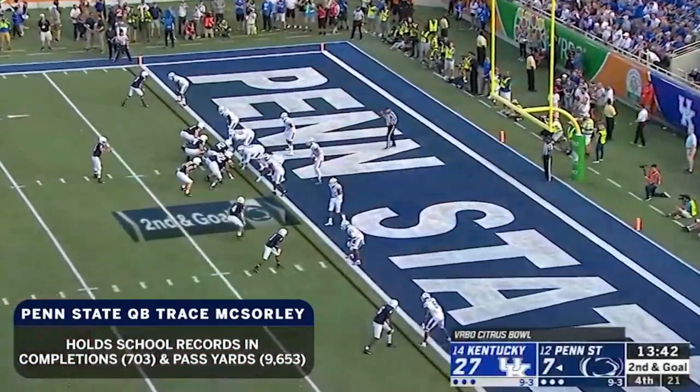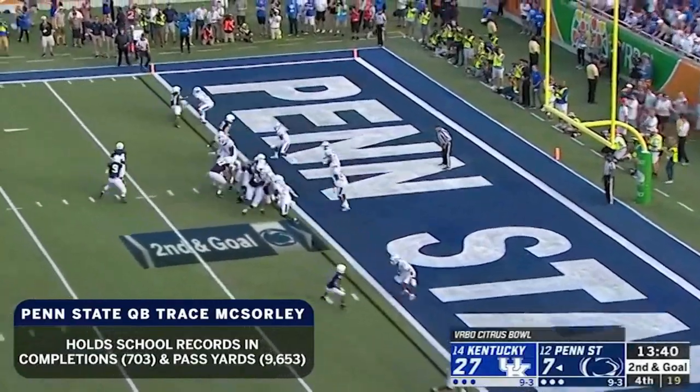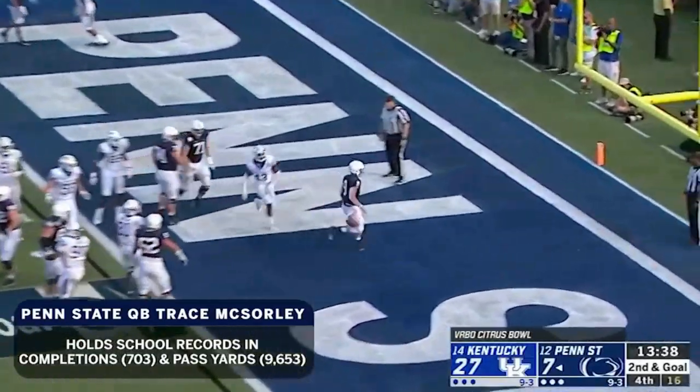None better than number 9. Slade in motion. The fake. McSorley. Touchdown.